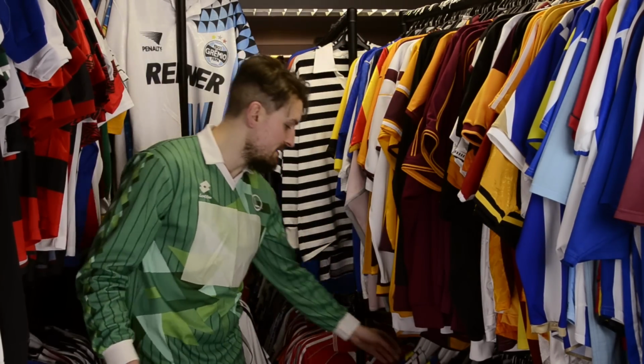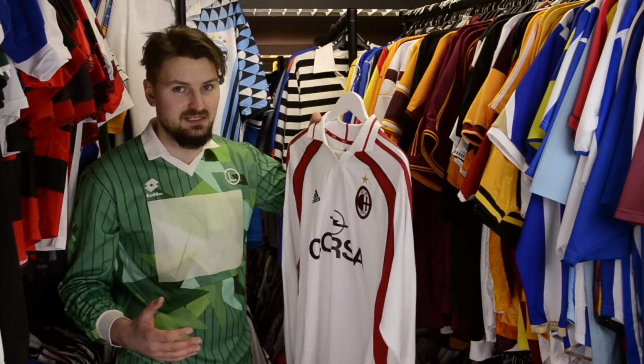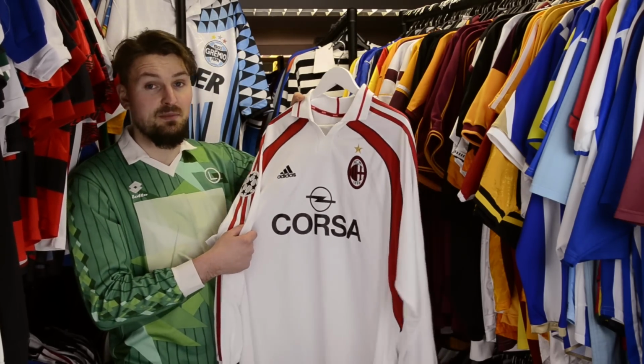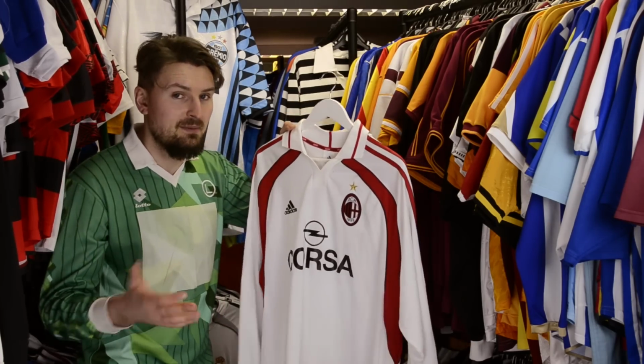Now, every video I seem to tell you about my love for European Champions League shirts and the differences on them. Well, here is a real masterclass in different featured shirts from European competition. This shirt is from the 2000-2001 Champions League campaign.